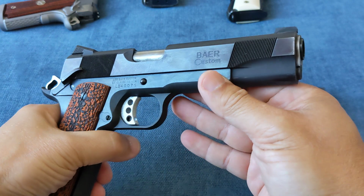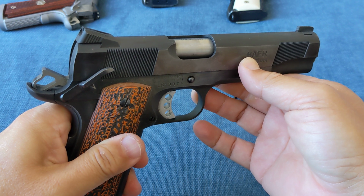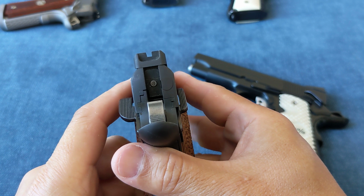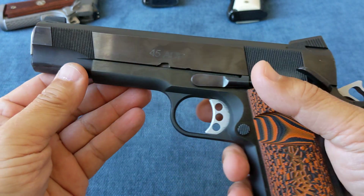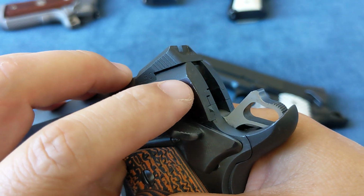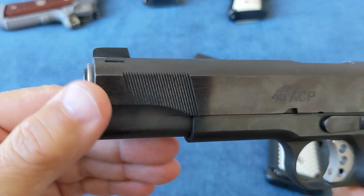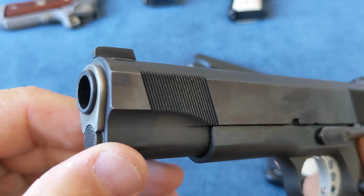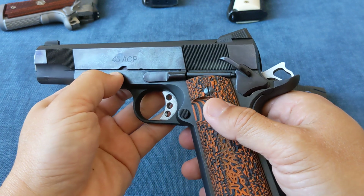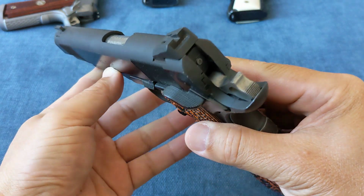And I have a video talking about how I dropped this pistol onto the concrete ground at the range. When I picked it up, I was looking at the side, for barrel damage. But instead, all I got is a little ding right here. See that? That's the little ding right there. That's the only thing I got. Truly amazing. I dropped the gun onto a concrete floor.